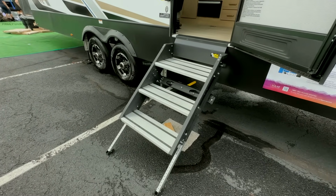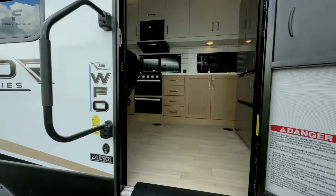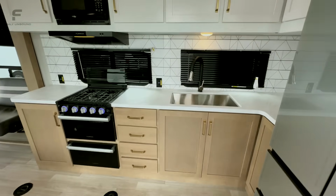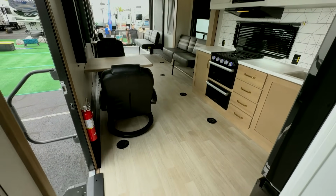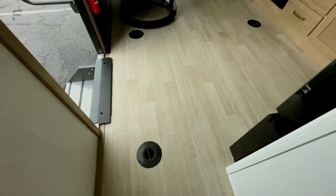You have a solid entry step here as you walk inside, screen door obviously, and then their whole concept with this is just to really keep this thing as open as possible. So as you look down this space, I do not have the exact specs, but this is going to turn into a huge garage space. Tie downs all the way back to here, and something very unique.